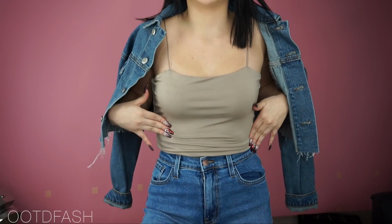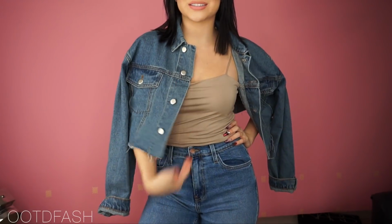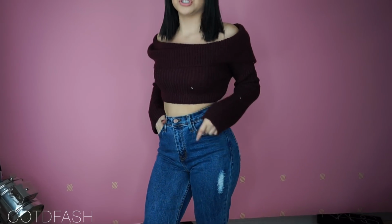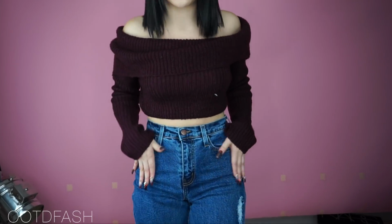I got this one in a nude shade, and then I also got this jean jacket. Like, look at how good this looks together. I actually find it super rare to find jeans that don't have rips nowadays, because I don't know why. Then here I have the second pair of mom jeans, and these have rips, as you can see. These are a little bit different. These are also a little bit of a darker wash.